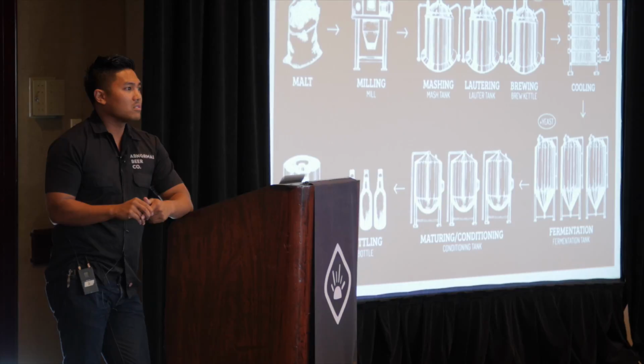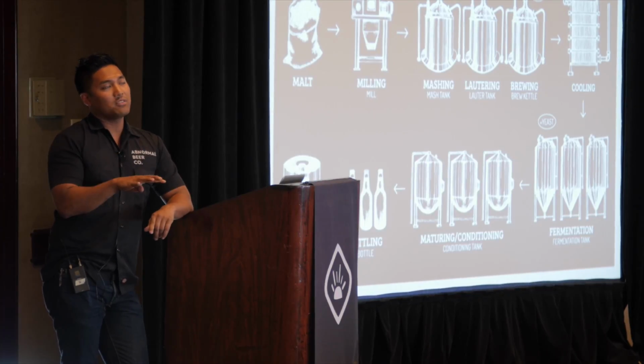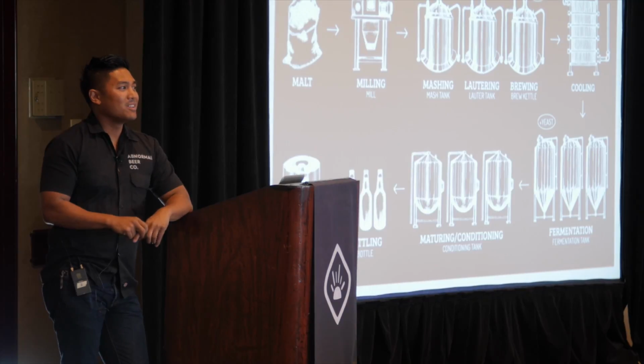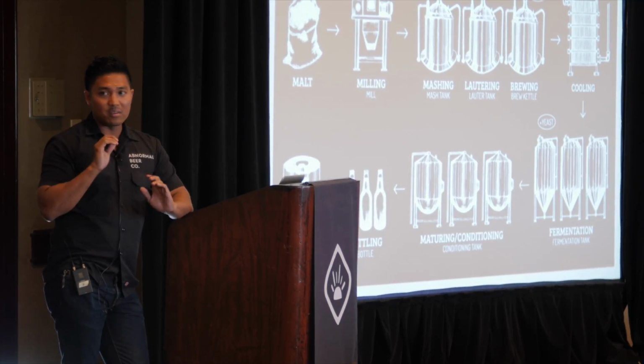Yeah. So the initial homebrew equipment, out of the 4 different sets they offered, I got the second level, and that was, I think, like $280. And then you kind of build after that as far as the equipment. That's just to make beer.